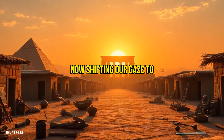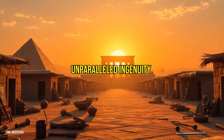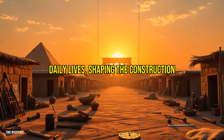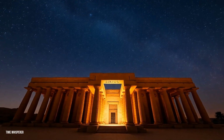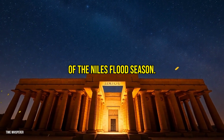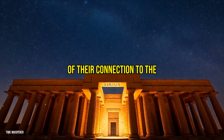Now shifting our gaze to the heavens, the ancient Egyptians' mastery of astronomy stands as yet another testament to their unparalleled ingenuity. Their understanding of celestial cycles was deeply intertwined with both their religious practices and their daily lives, shaping the construction of their most sacred structures. Temples were meticulously aligned with specific stars, particularly Sirius, whose annual rising marked the beginning of the Nile's flood season.